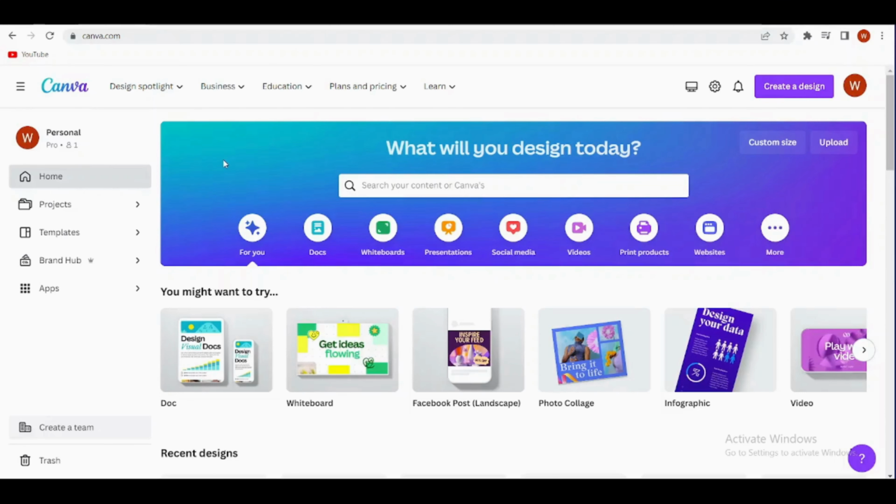Create printables. For creating printables, I'm going to use Canva. Canva is a graphic design platform that allows us to create a wide range of visual content, including social media graphics, presentations, posters, flyers, logos, and much more. So let us get started.